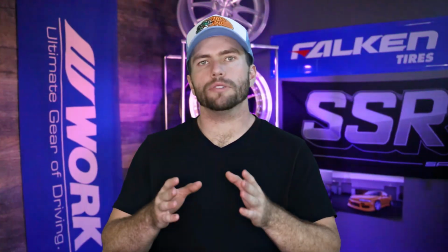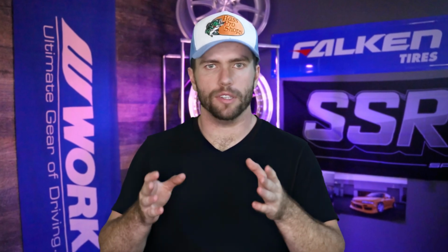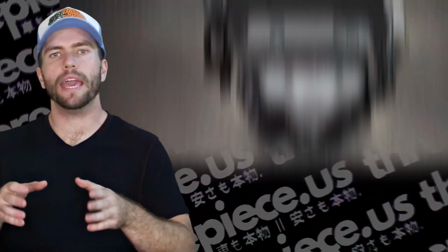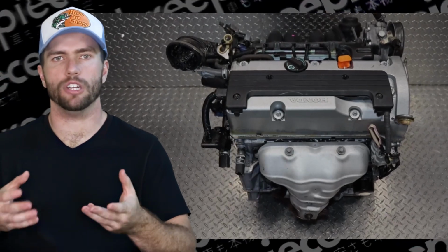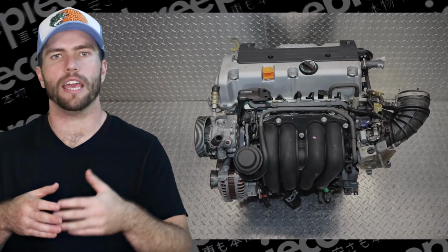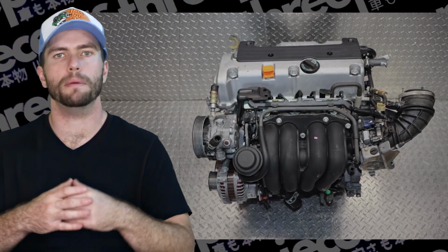Let's talk about the real star of the show, the K-Series engine. If you've been in the Honda scene for more than 5 minutes, you've heard of the K20 or the K24. The engine is the backbone of the DC5 and one of Honda's most iconic power plants ever made. The K20A in the Japanese market Integra Type R and the K20A2 in the RSX Type S was a 2-liter, dual overhead cam, VTEC-powered inline-4 that made between 200 and 220 horsepower depending on the trim level.